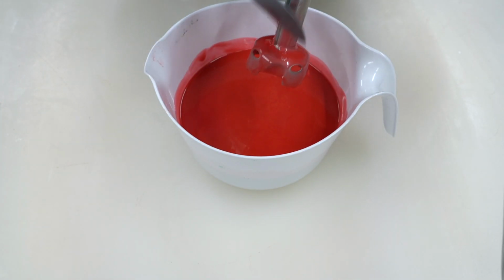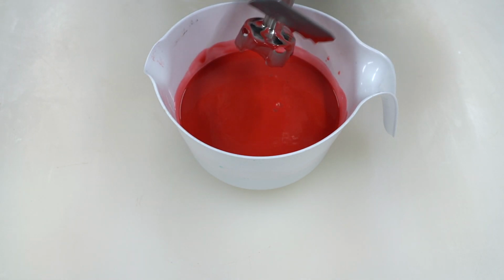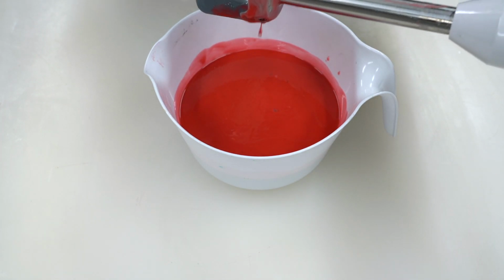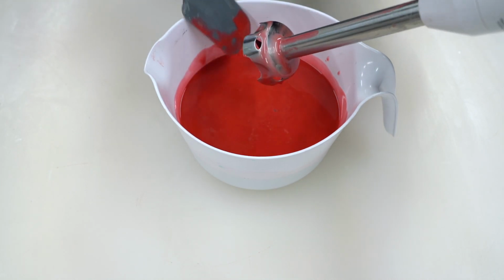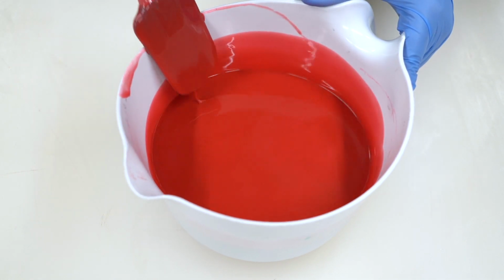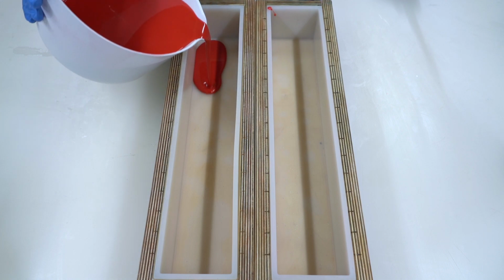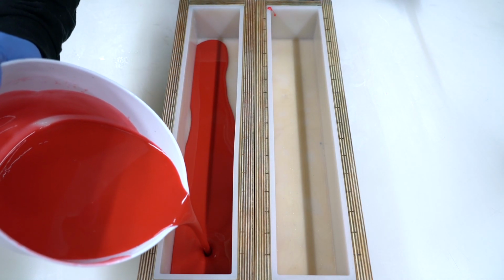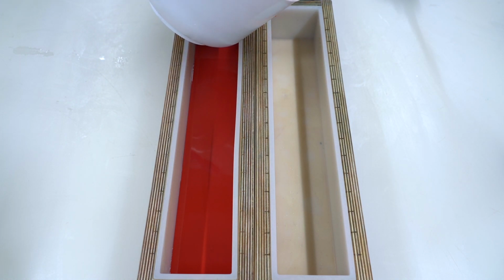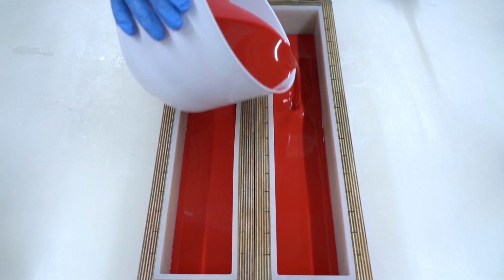I have to wipe off my stick blender here because the next color I'll be mixing up won't be red, so I'm going to get off as much as I possibly can. Might even go rinse it off underneath the sink, just in case. Wipe down the edges, it's looking good, and now we can pour this into our two Brambleberry molds. All right, let's start with this one over here, and I am going to pour just a little bit, and then I'm going to come over here and pour some on this side so that I have the best gauge of whether or not these layers are level.